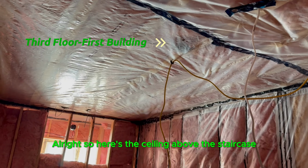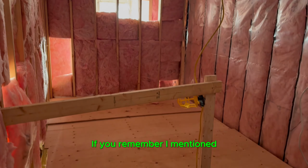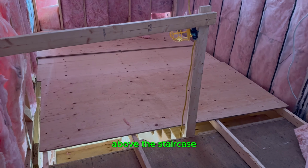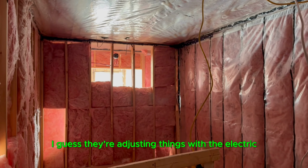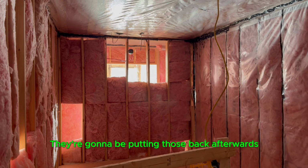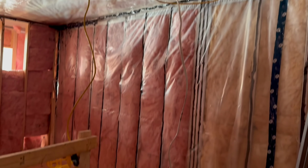All right, so here's the ceiling above the staircase. That's fully finished at this point. If you remember, I mentioned I would be building a work platform to allow us to work above the staircase, so that's all done there. And that's that room all done. I guess they're adjusting things with the electric, so that's why they removed the bats. They're gonna be putting those back afterwards. But yeah, that's what it looks like all done.